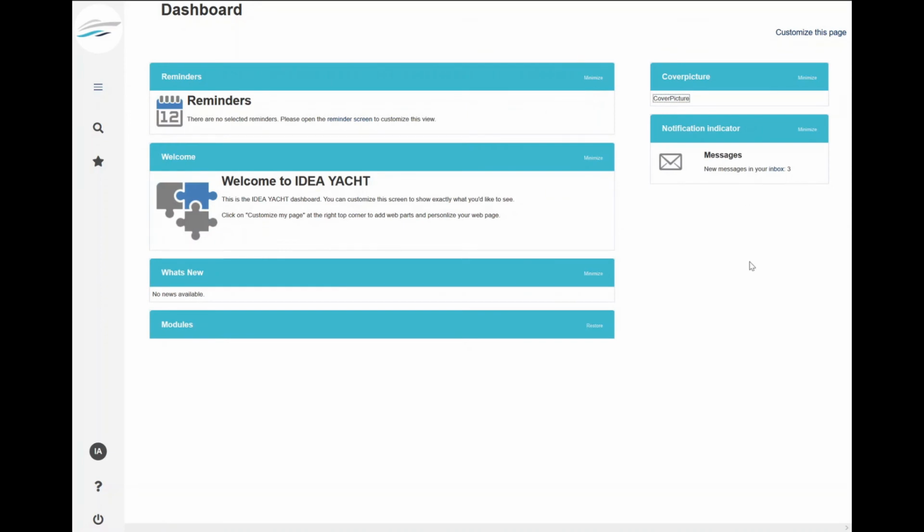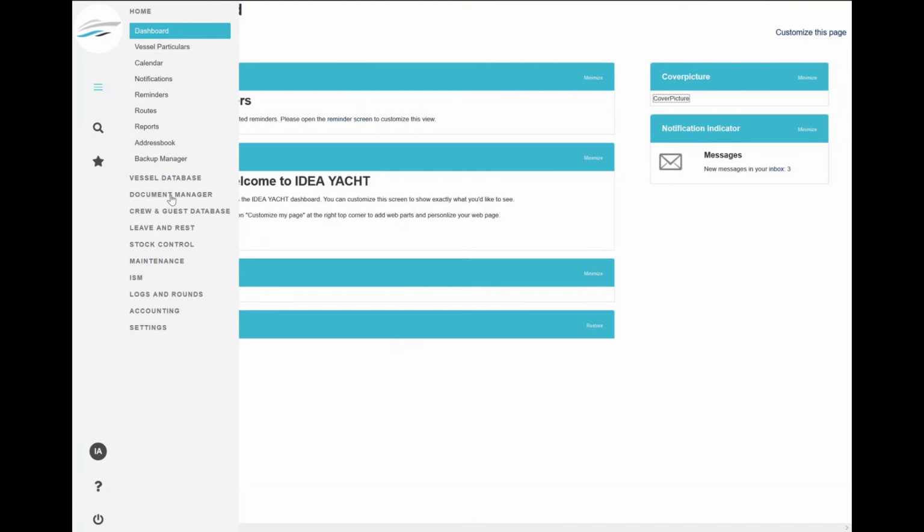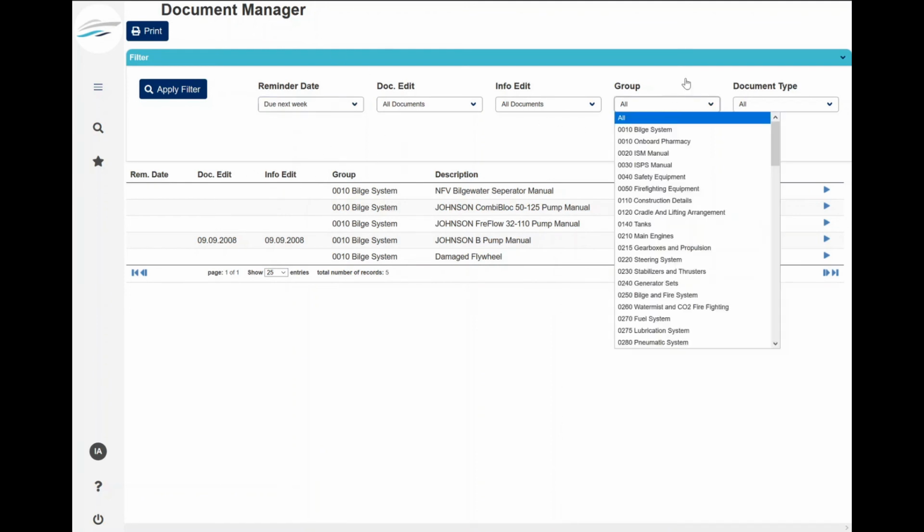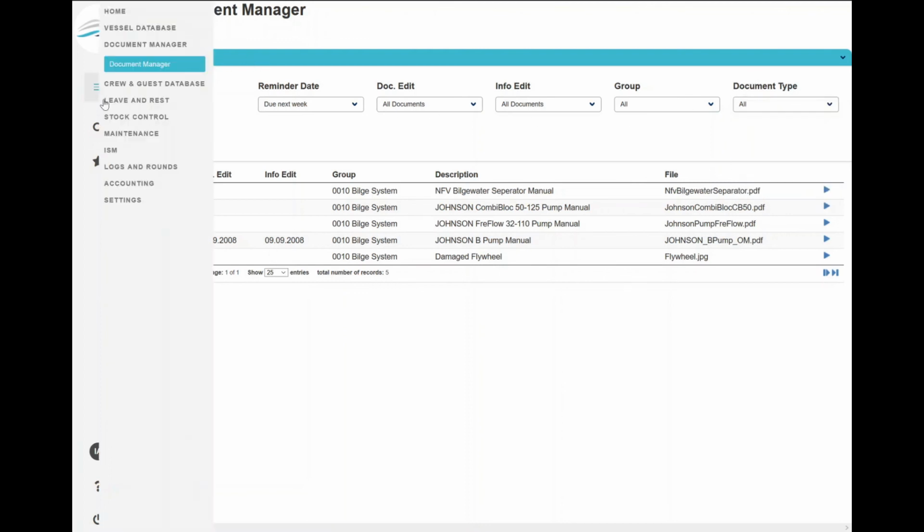Okay, let's now have a quick look at what the other modules are about. By the way, ID Academy is going to offer a dedicated session for the following modules: crew and guest, live and rest, stock control, ISM, and the log and rounds module. Let's now jump directly into the document manager module, which basically allows you to view documents with additional information such as expiry date, the revisions, and you have all sorts of filtering up here. You can, let's say, filter for the due date, within the documents that are going to be due within next week, or group filtering, or for document type, and so on.